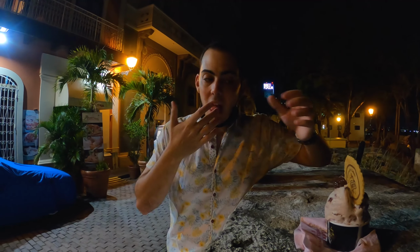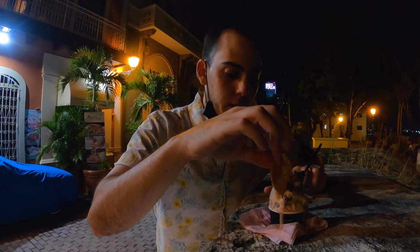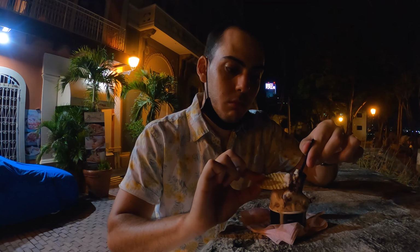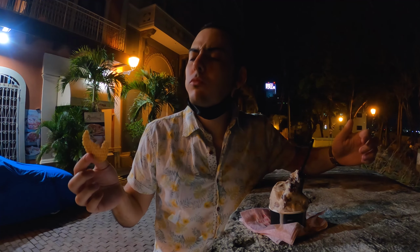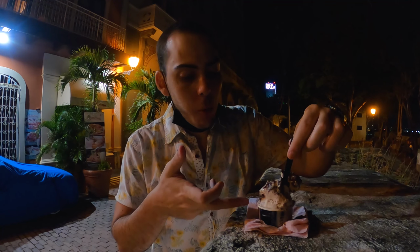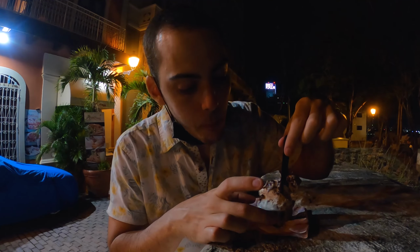This is something of hazelnut crunch, I don't know. There were so many flavors that I didn't know what to choose, so I chose the first one that I tried. It is good, but it is expensive. Like I said, $7.28. Wow. Okay, let's try it. It's melting. This is like a waffle. Look. Wow. Oh man, this is such a small cup for all this ice cream.